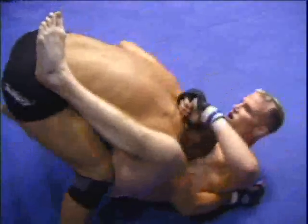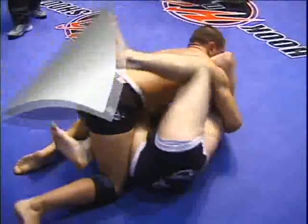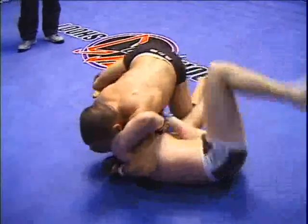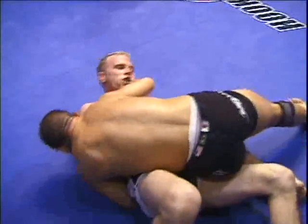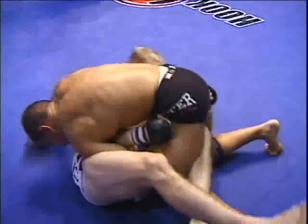Mike Cordosa, quite skilled in Brazilian Jiu-Jitsu. And Cordosa sneaking a leg through. He does have side control now. Cordosa has passed the guard of Ackerman. We'll see what he can do here in the closing portion of round number one.